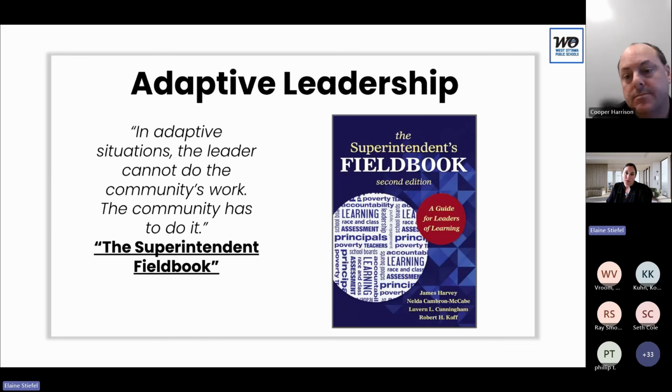So with adaptive leadership, in adaptive situations, the leader cannot do the community's work. The community has to do the work. If you're working harder than your teachers and the people part of the pilot, that's a red flag to say you need to stop and pause. Why are you working harder? What can you change in this process? Because all of you should be carrying this. You are not carrying the load on your own here.